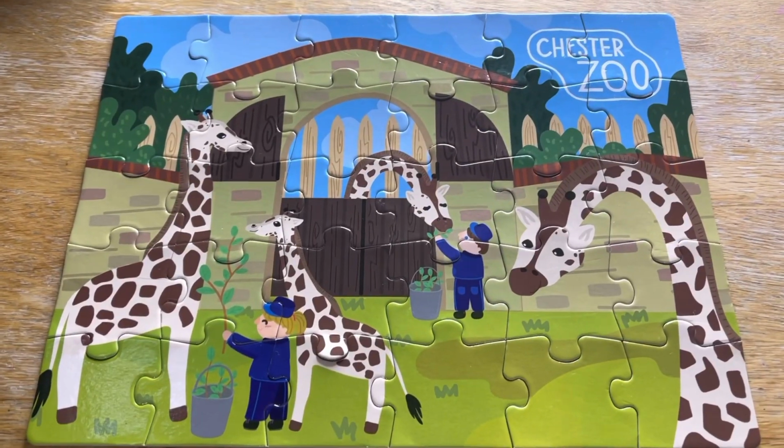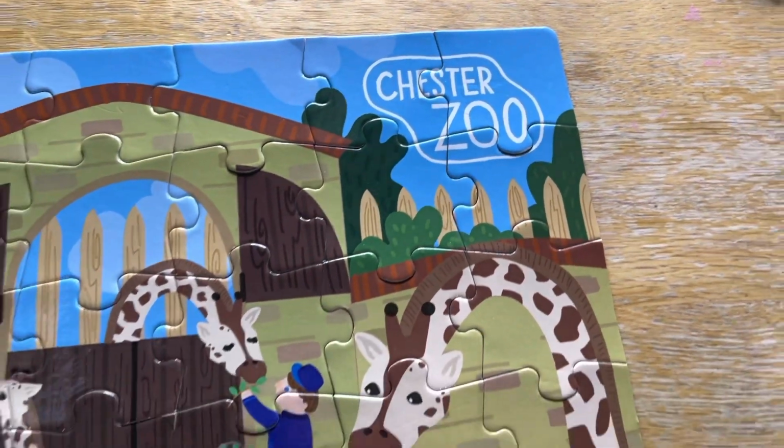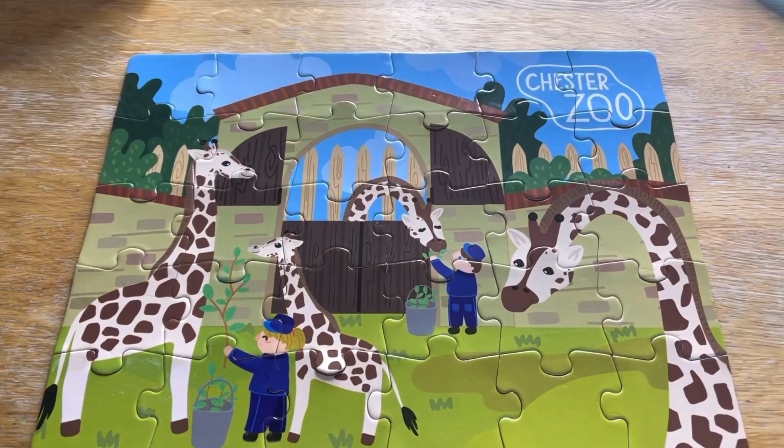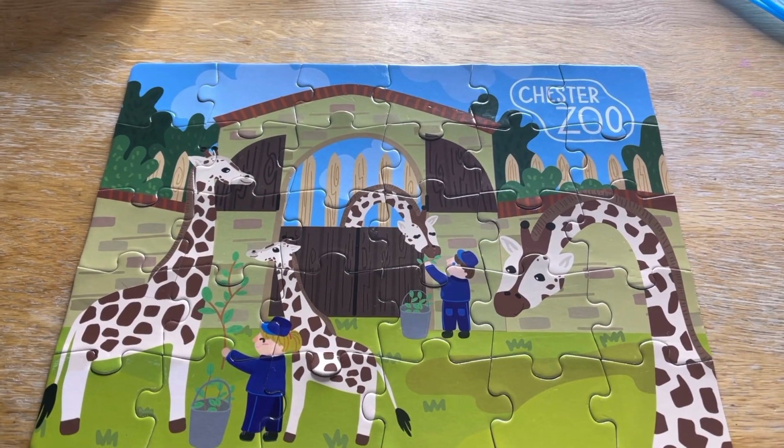So I finally finished the puzzle, and in this corner it says Chester Zoo because I got it from there. And there's 4 giraffes being fed. Even though I've done it a few times already, it's still fun to do.